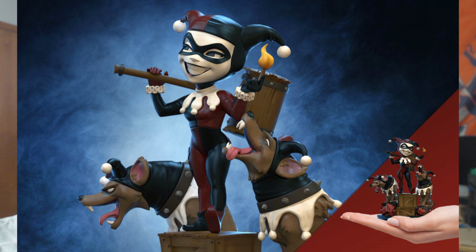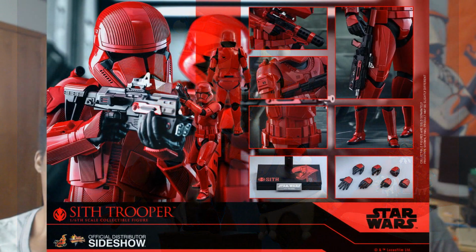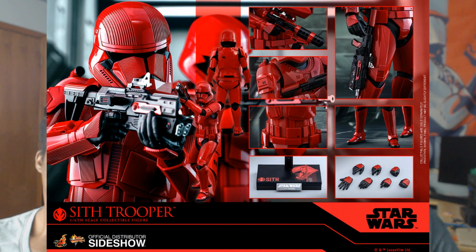Q figure Harley Quinn with two jackals. $55. It's not bad. Vinyl little statue. 1/6 scale Hot Toys Sith Trooper, which I do like. This is different. It's basically a red stormtrooper, but Sith Trooper. $235. A pistol and a rifle. I like how you can holster the pistol there.